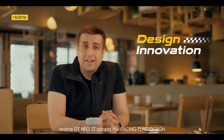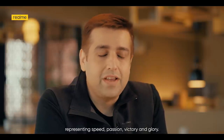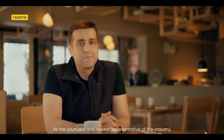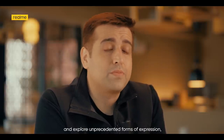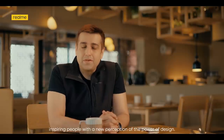Following the same, the Realme GT Neo 3T adopts the racing flag designs inspired by the checkered flag, representing speed, passion, victory and glory. These brilliant designs came from our Realme Design Studio as the youngest and the newest representative of the industry. Realme Design Studio continues to break the rules and explore unprecedented forms of expressions, inspiring people with a new perception of the power of designs.